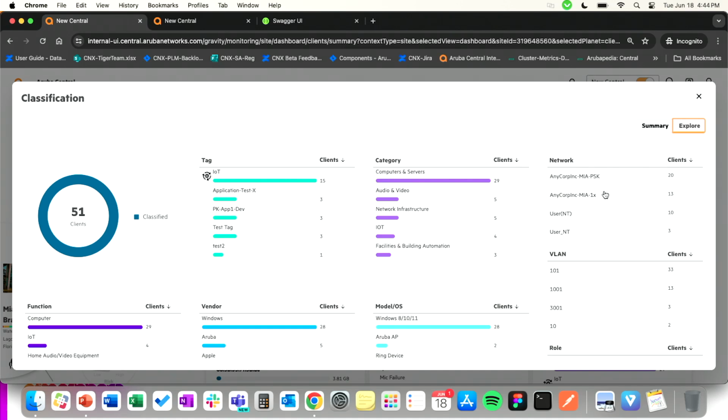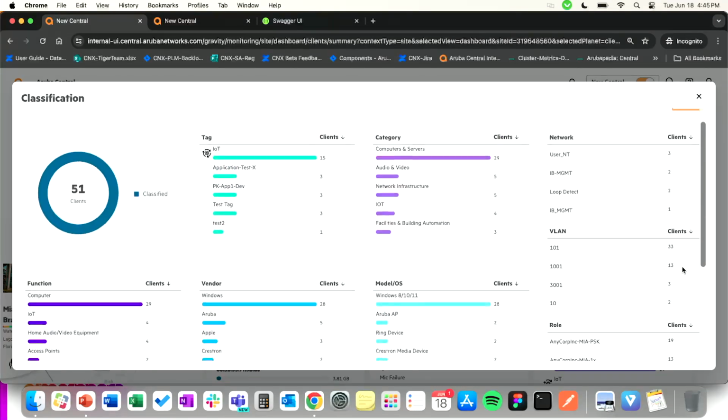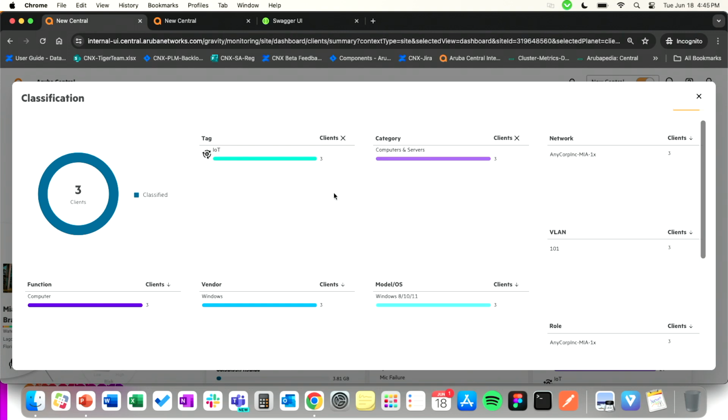For example, now I know what my network is, what my VLAN is, what my postures are, but then I can slice. I can say, I want to filter all the machine learned IoT clients. Inside that, let me take something like computer servers. I click on this. Now I have only 3 clients that are machine tagged and also classified as computers or servers. And then this becomes very manageable.